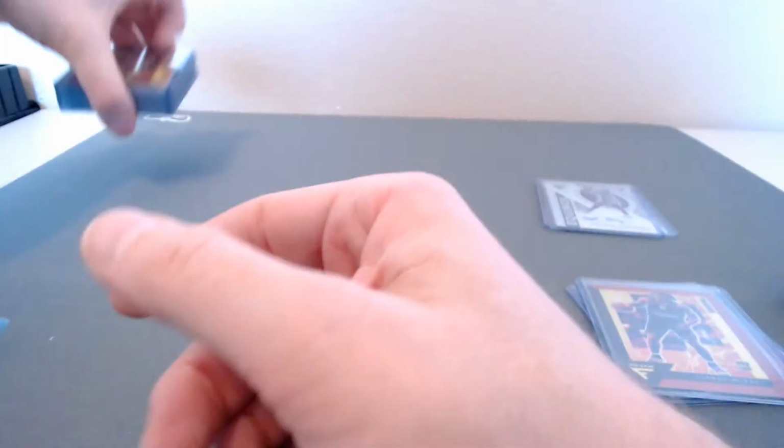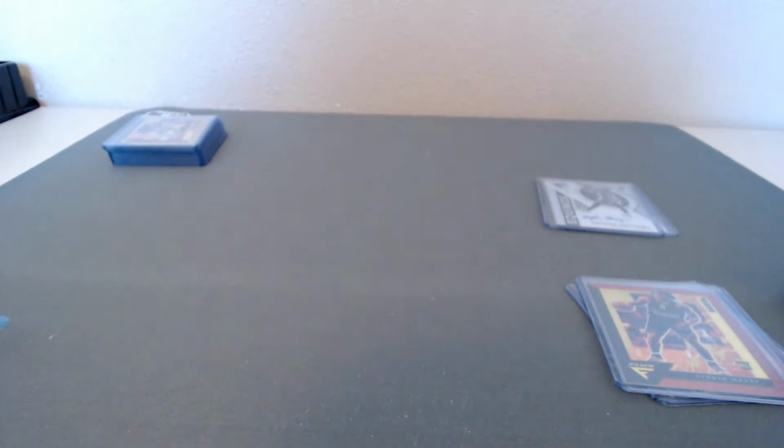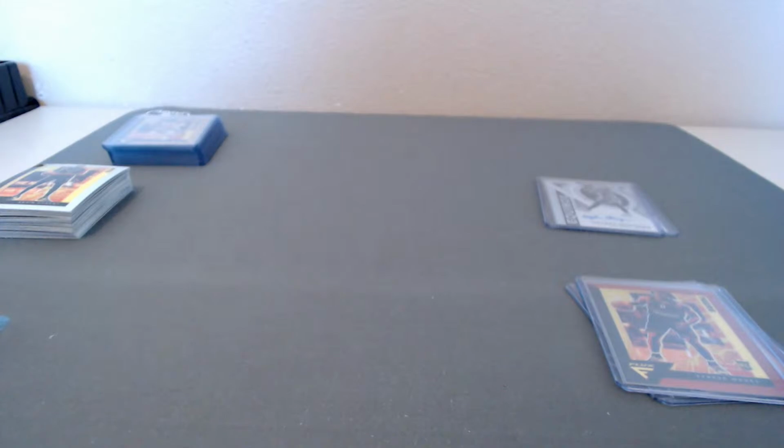I think there was one base Curry. Hold on, let me see. I know I set one away. There might have been two. I do set the stars to the side so that I get them all sleeved up. I think there was one Curry. Yep, one Curry. That's crazy. Well, that is cards for you there, the prime example.